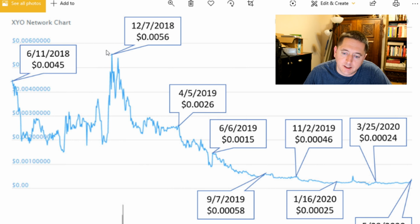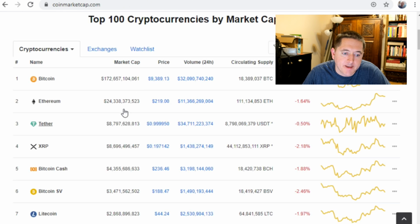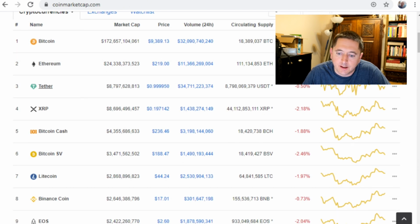I took a look at market caps, and so XYO, the market cap of that currency is about $2 million, maybe $3 million today. If you compare that to Bitcoin, Bitcoin is about $172 billion. So XYO is a 0.00001 fraction of what Bitcoin is.